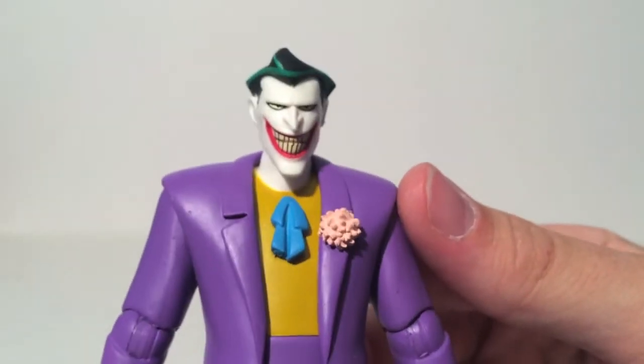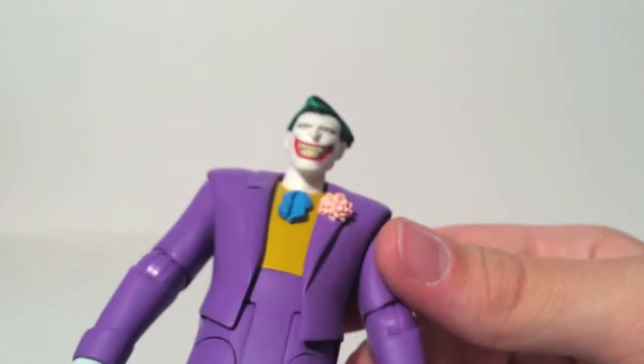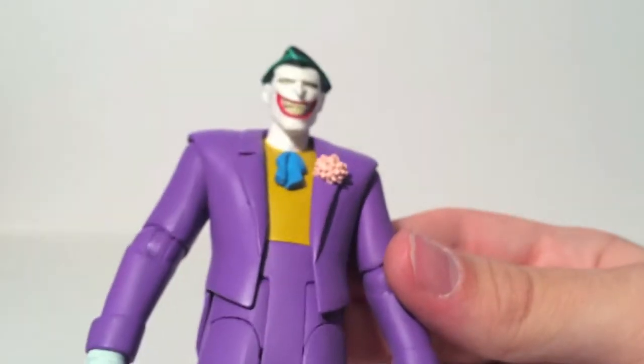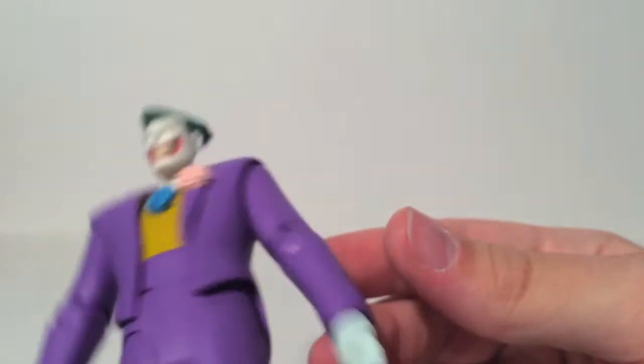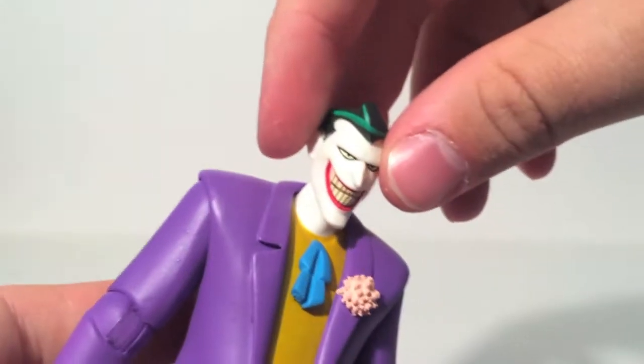But other than that, paint is sharp and clean. That's nice because none of the paint was sharp or clean on my first wave figures. Also, none of his joints are broken. That's not the case on my first wave figures either. None of them are stuck. And speaking of articulation, let's go to articulation on this guy.